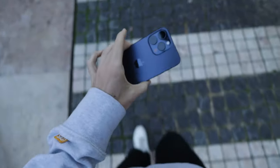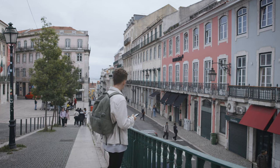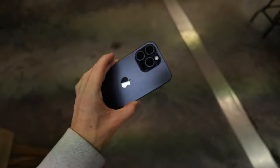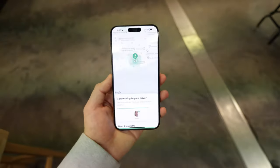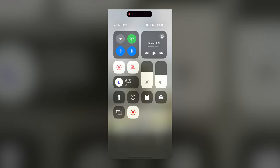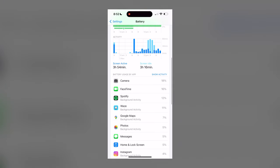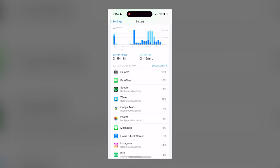After shooting about 65% of this video on the iPhone 15 Pro Max, getting 3 FaceTime calls in, using Spotify and Waze through Apple CarPlay, using Bolt for taxis around Lisbon, and other general stuff just throughout the day, we wrapped up at 30% battery life. While I'm trying to use my phone less and less these days, it's great to see that even on a heavy day of use, this phone crushed it.